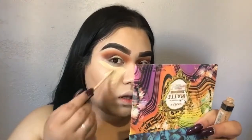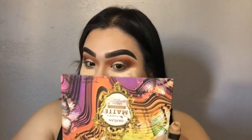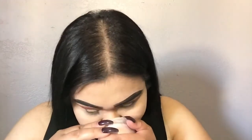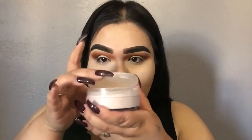Okay, so now let's conceal. I should have done that first. That's okay. Today, since we used the Maybelline Fit Me Stick Foundation, I'm going to use Maybelline Fit Me concealer. This one is in the shade 20 Sand Sable. Okay, and then I'm gonna set my under eyes with my Airspun per usual. I hate this little thing. I have to take it off.